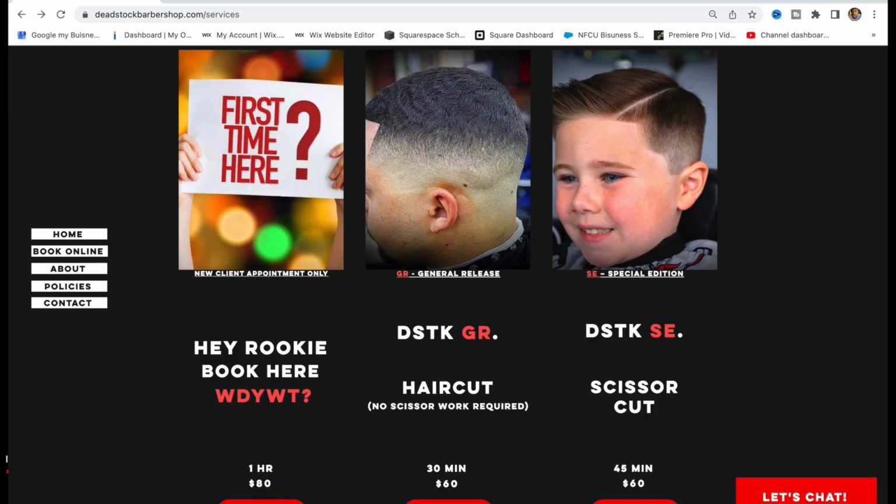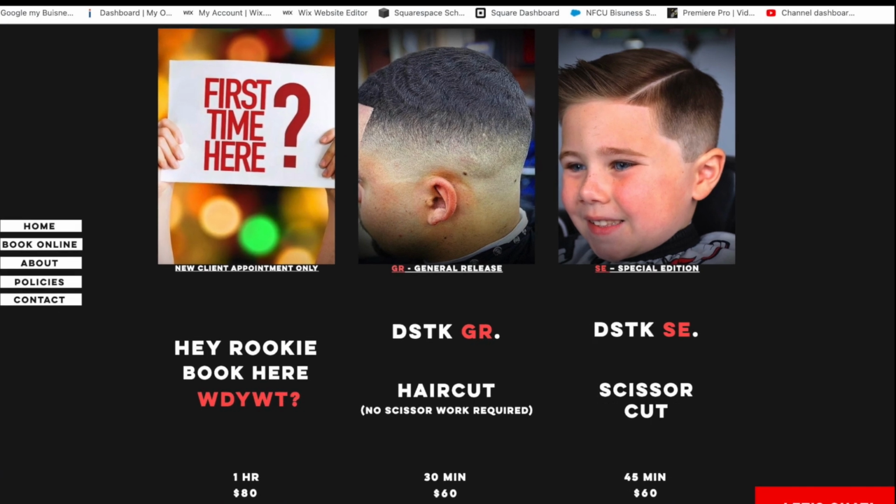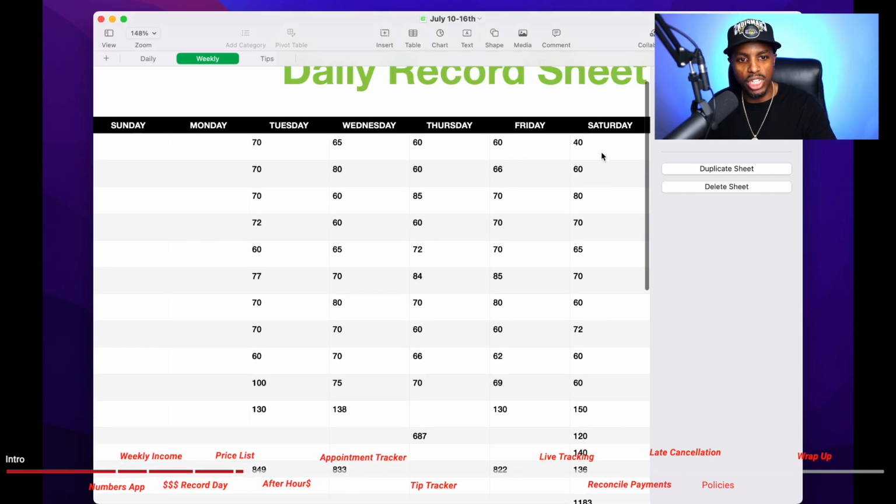Basic haircut, you can see the price right here, $60. That's the most basic thing that you can get. That's the cheapest service, unless you're this guy. He comes every single Saturday. So even if this person comes every 2 weeks, that's $120. This guy's coming every week at 40 bucks, so I'm making $160. He's technically paying more than anybody else who's coming every 2 weeks.